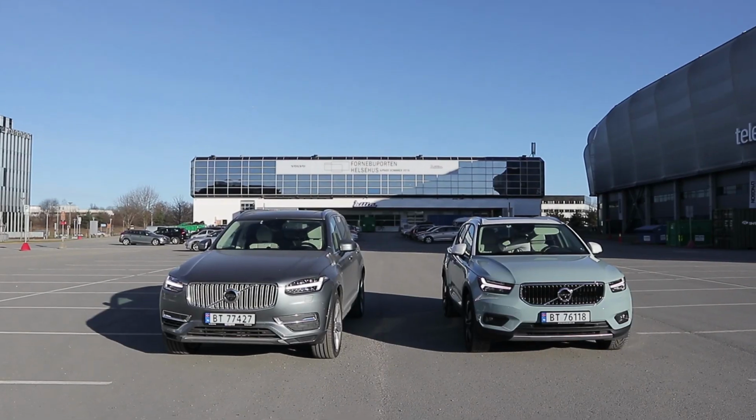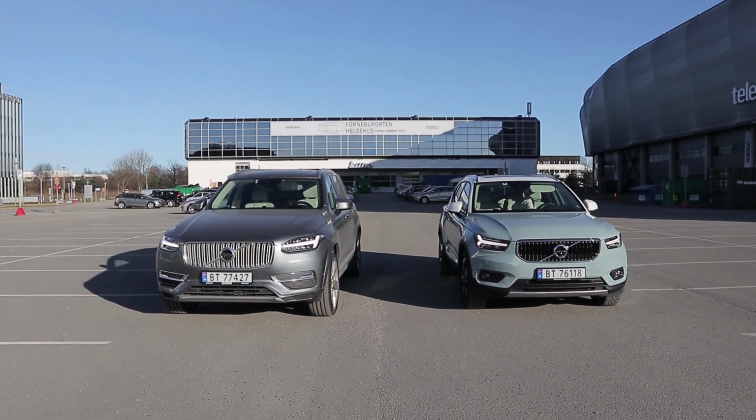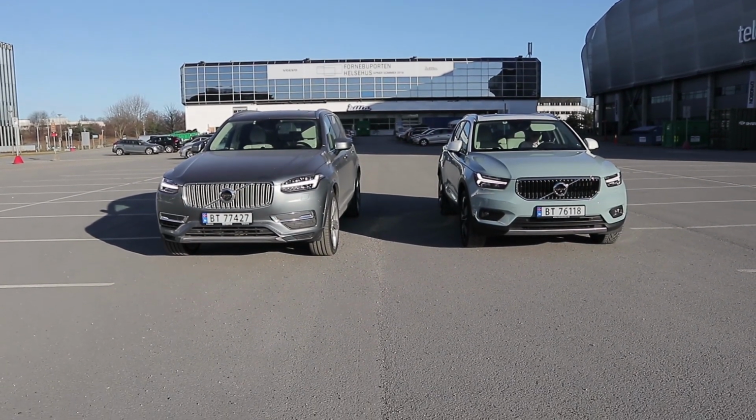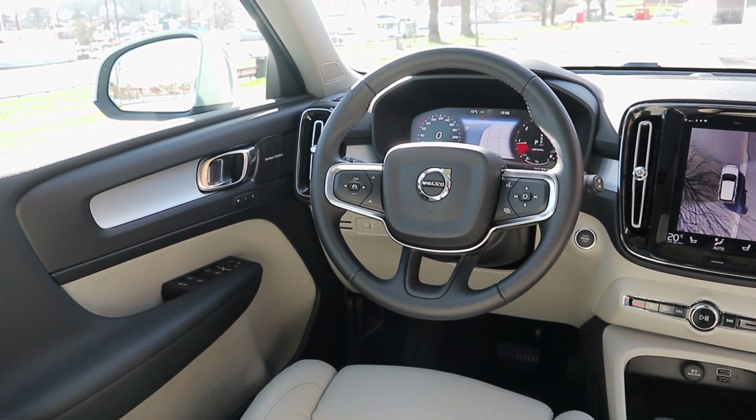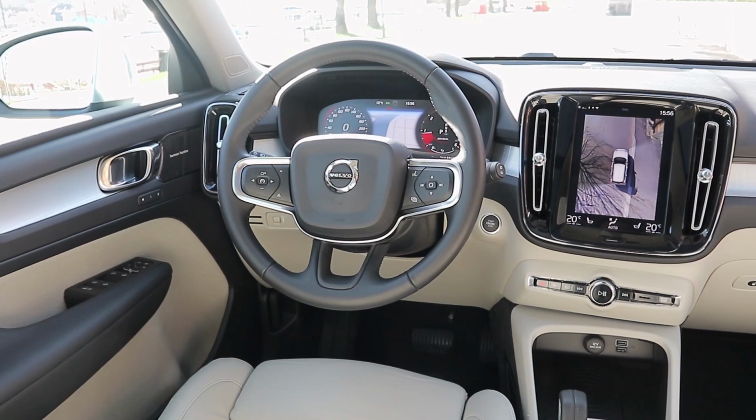I like the size of it. I like the way it drives, especially in the city. I like the interior. The interior quality is brilliant. I like the tech. This car has all the tech that you get in the XC90.